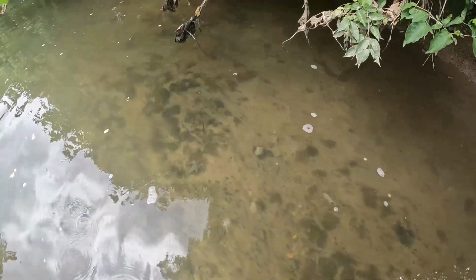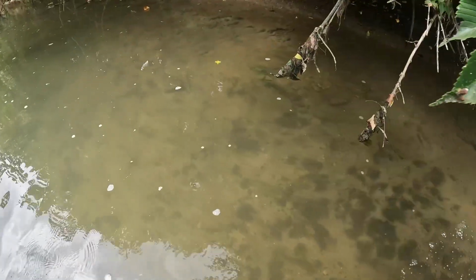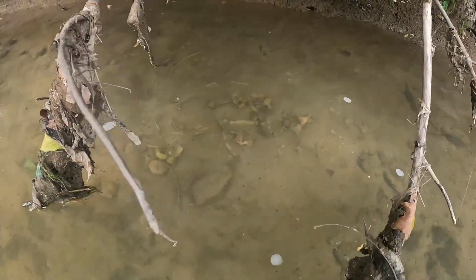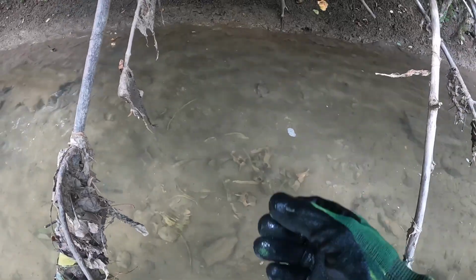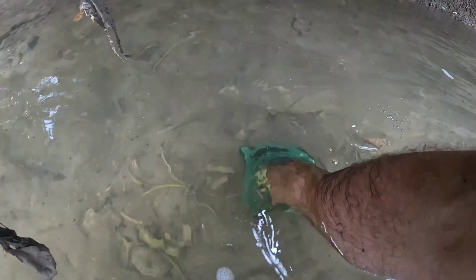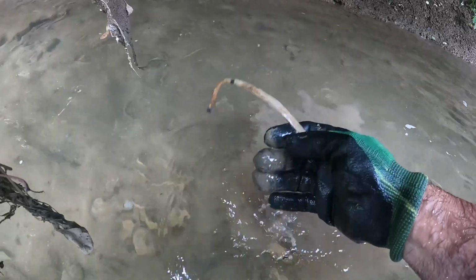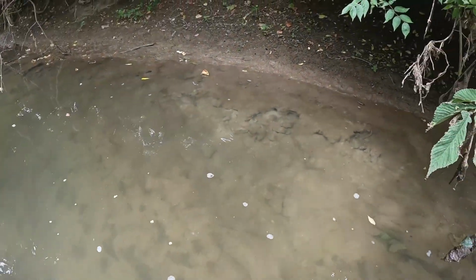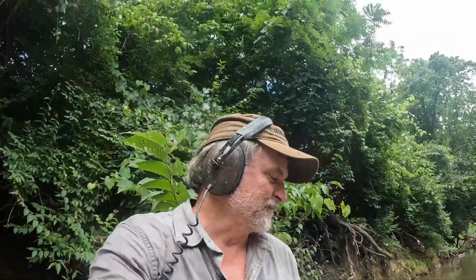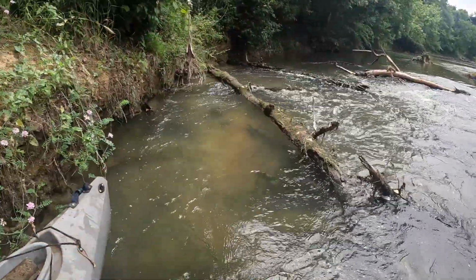And up under this tree, I saw a little pile of them. That's probably a young deer, I would guess, by how soft the skull was. Yeah, that's a small one. So some deer died and fell in the creek or got washed down here. There is dead stuff everywhere in the wild if you just open your eyes and look. Get off the trails.